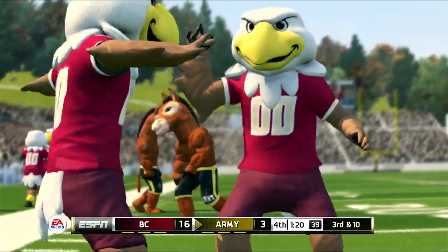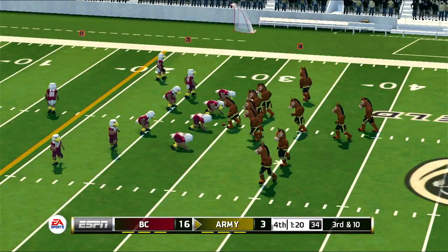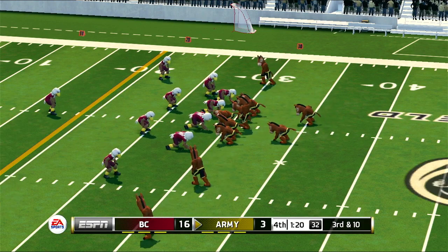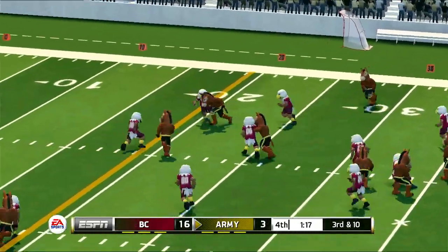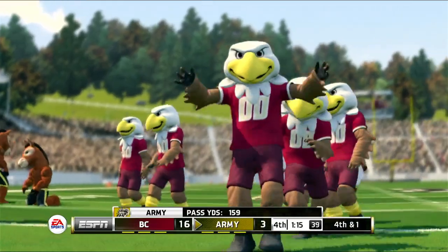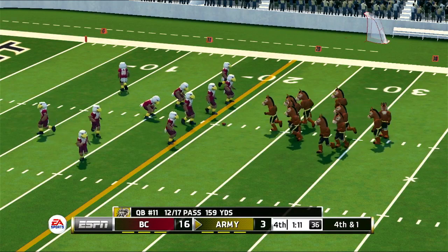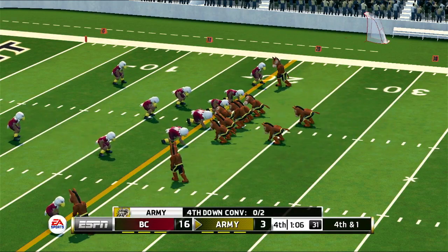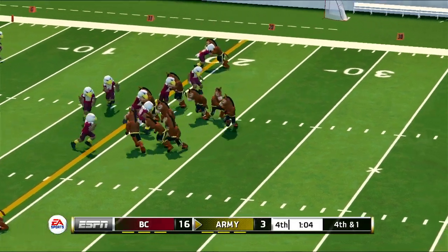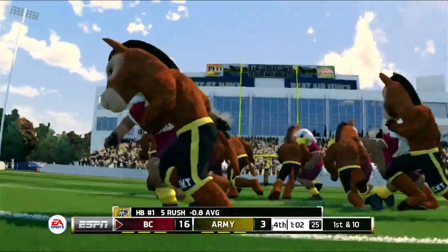Number 81 was the intended receiver on the play. That brings us third and 10. Here comes the pressure. And he hits him hard at the 21-yard line. For this defense, they come up with the stop of the ball game and maybe the season.